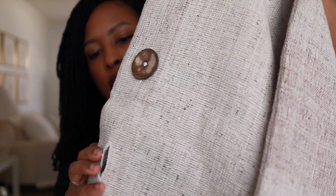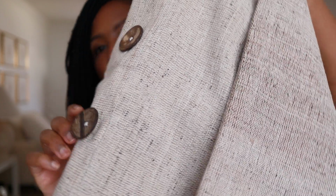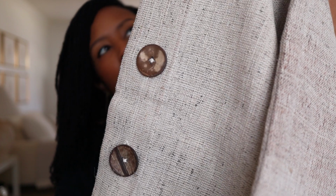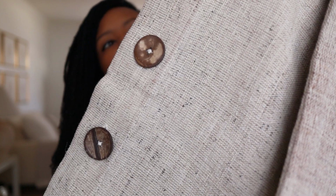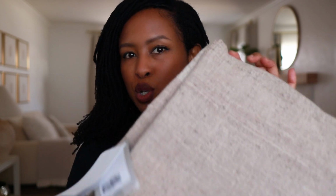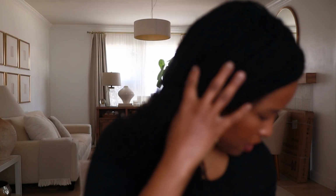And one of my favorite things about it are these giant buttons here. This entire side has four big buttons. I think those are beautiful. I really, really love the organic quality and nature of that. I think that's going to be gorgeous on my sofa, so I can't wait for you guys to see how I'm going to style this and all of the other pieces. I will be styling this in my living room and dining room winter styling, so keep your eyes open for that. And I think that is all that we have from H&M Home.